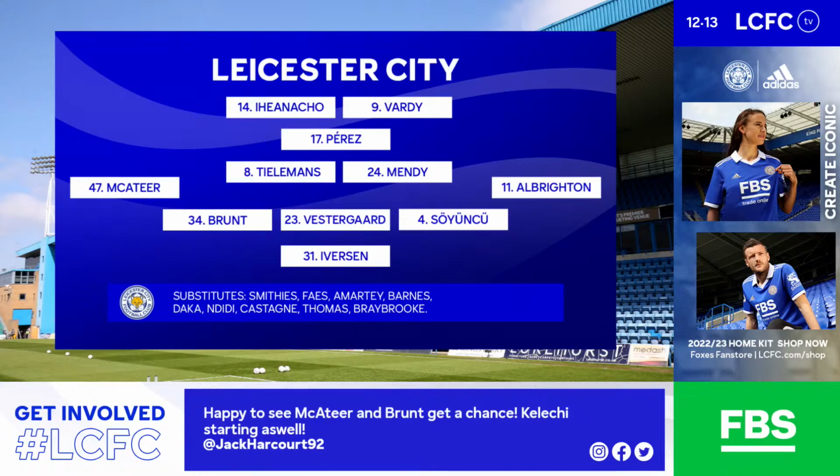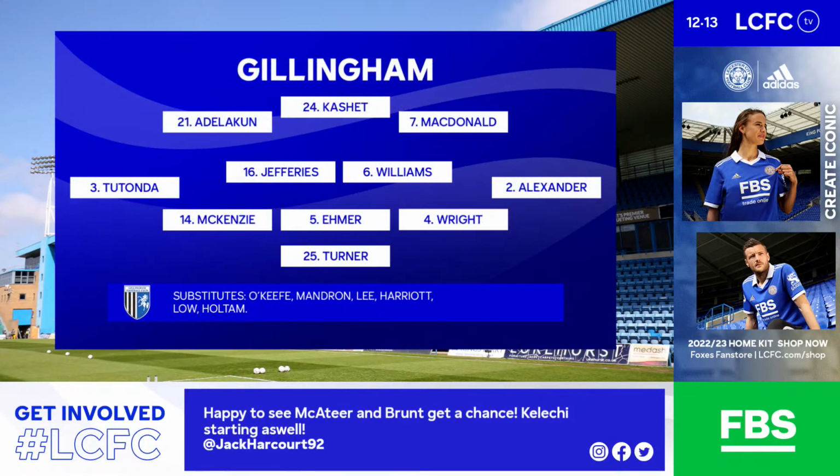And from a Gillingham point of view, they've got Turner in goal. We think again another back 3. Usually they play a back 4, but it looks like a back 3 today. McKenzie, Aimer and Wright as their back 3. Tatonda and Alexander supplying the width. Jeffries and Williams in midfield, with Adelican, Cachette and MacDonald as their front 3.